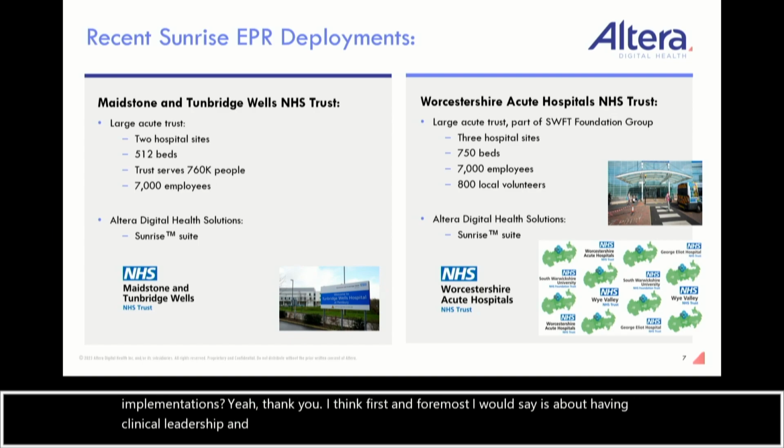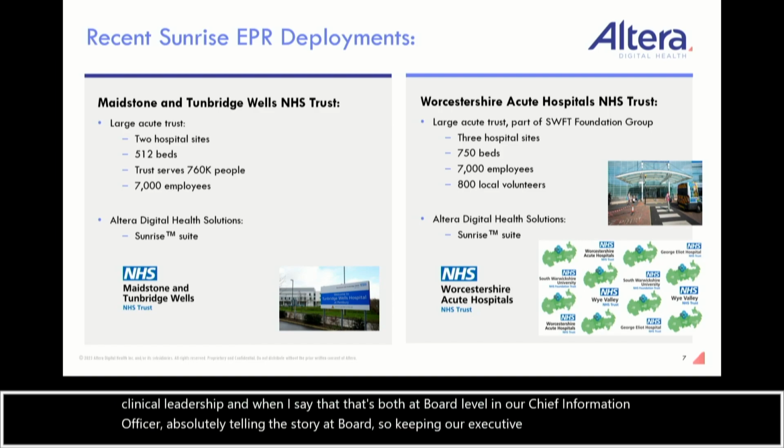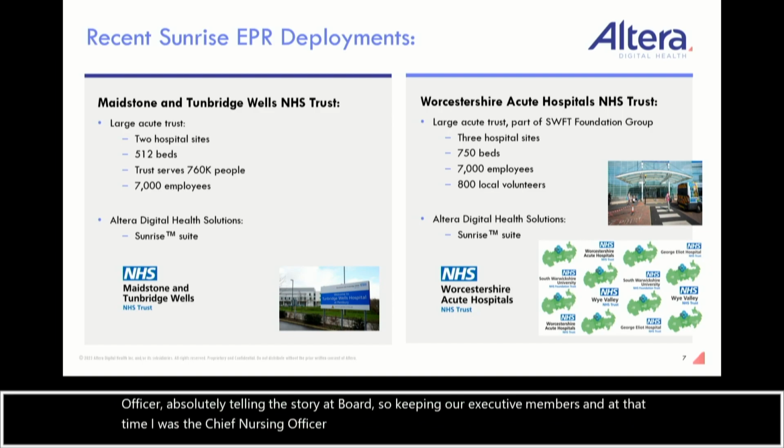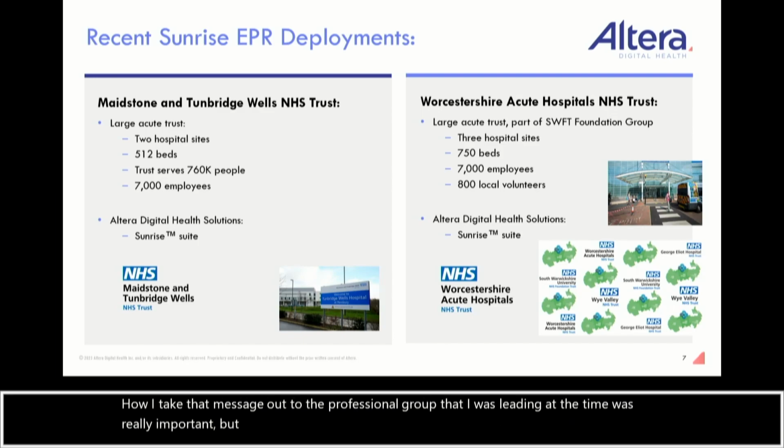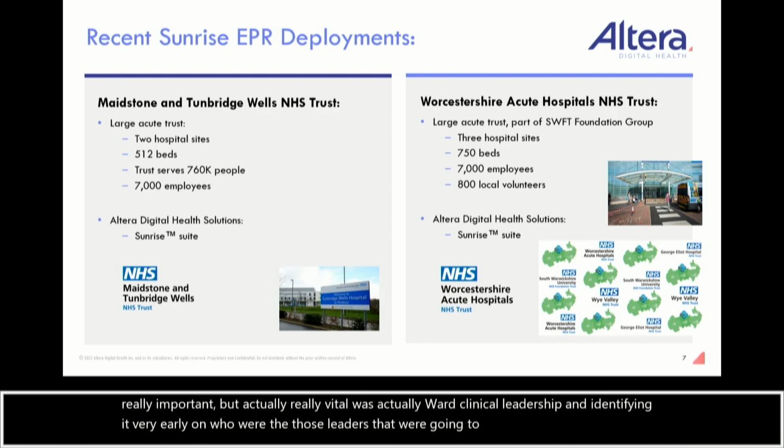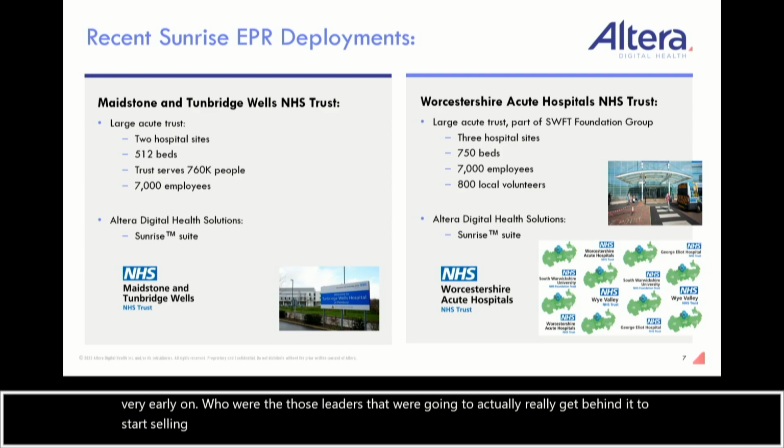And when I say that, that's both at board level, with our Chief Information Officer absolutely telling the story at board, so keeping our executive members engaged. At that time I was the Chief Nursing Officer, so hearing that and understanding how I take that message out to the professional group that I was leading was really important. But really vital was ward clinical leadership, and identifying very early on who those leaders were that were going to really get behind it to start selling the story from peer to peer.